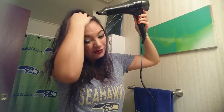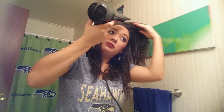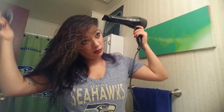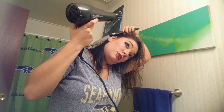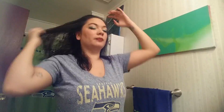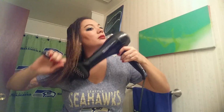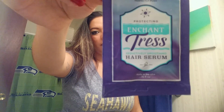My part, I like to pre-dry it a little bit, and I'll go a little bit one direction, then the other, and then straight back, just to kind of give it a little extra volume and movement after I'm done drying my hair. Lastly, to finish off, I use the Perfectly Posh Enchantress Hair Serum with argan oil to kind of tame any frizziness and give my hair a little bit of healthy shine to finish off my look.